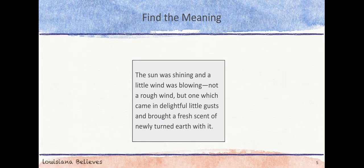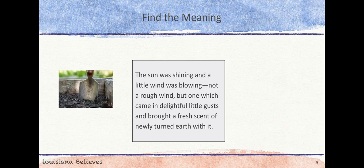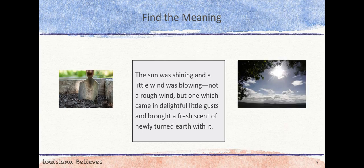Here is our first sentence. The sun was shining and a little wind was blowing. Not a rough wind, but one which came in delightful little gusts and brought a fresh scent of newly turned earth with it. What does this sentence mean? I think that it means it's sunny, and every now and then the wind would blow the smell of fresh dirt. Maybe it's springtime, because spring is when people turn their garden soil over so they can plant plants and flowers. Can you picture this description in your mind?